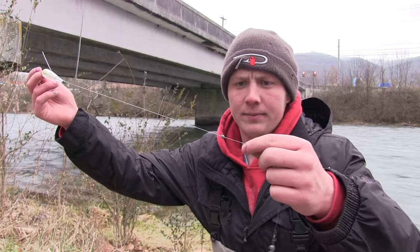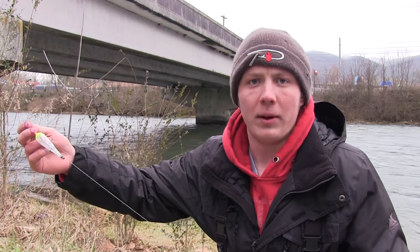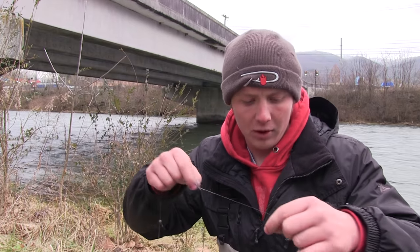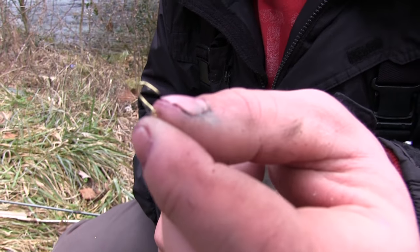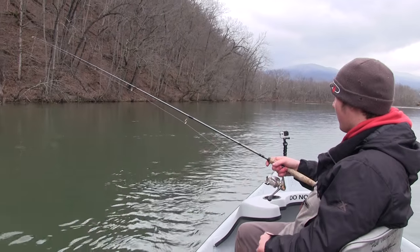Then I'll just space, depending on how deep the run is, I like to be somewhat near the bottom, just where the bigger trout usually hang out, so I'll space my shot about a foot apart all the way down throughout my leader and all the way down to my hook. And the hooks we're running are size 10 Eagle Claw egg hooks, this little hook there, and we just put two Balls of Fire.